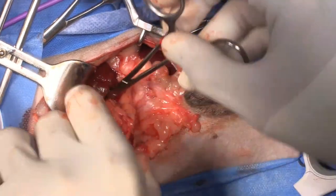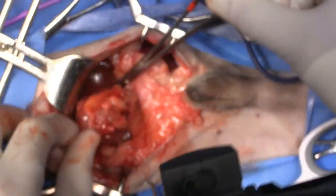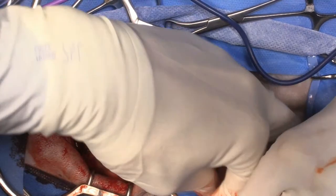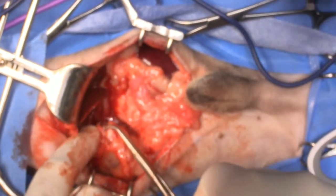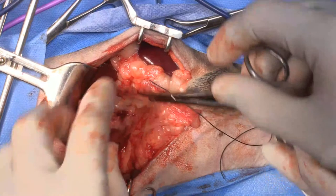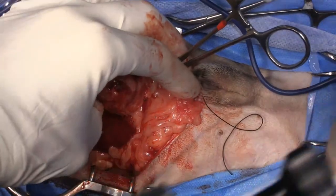Let's see what it's still attached to here. Okay, hold on to that. Maybe I'll put a ligature around the neck there. Might not be able to get around that. Yeah, all right, so we'll just pull that back here. Just have a look at that liver lobe. That is fairly peripherally attached, and so I'm just going to ligature through that liver lobe.